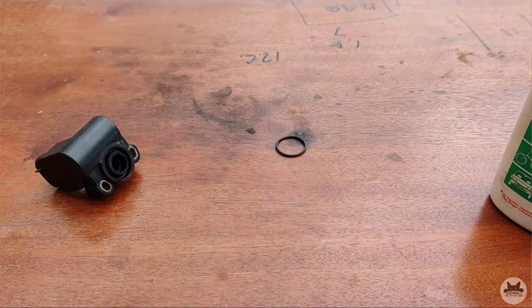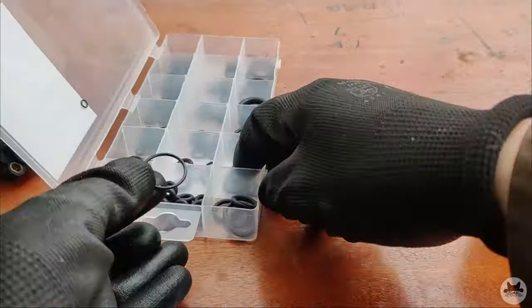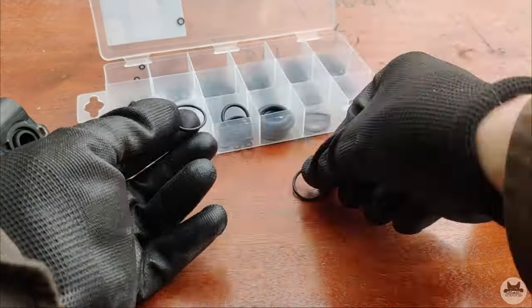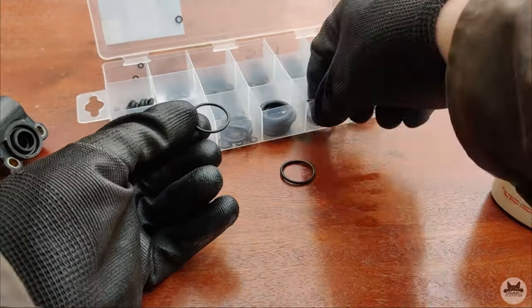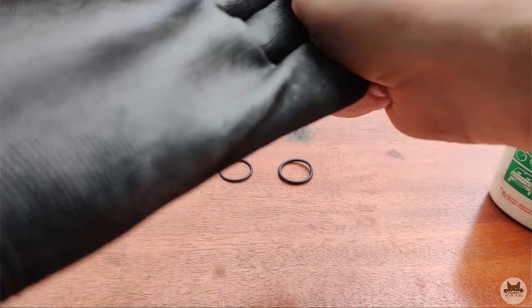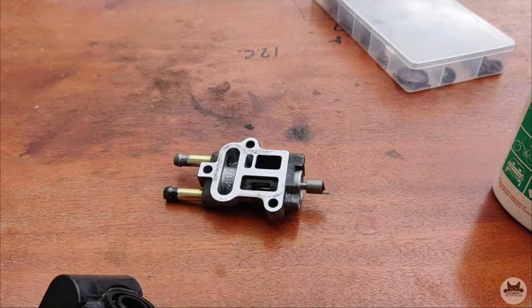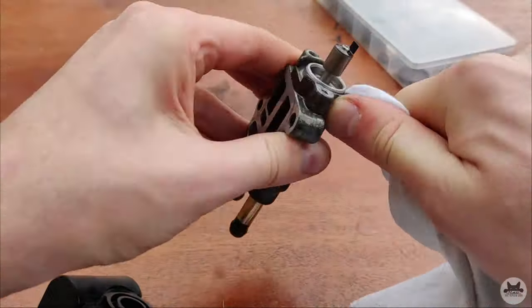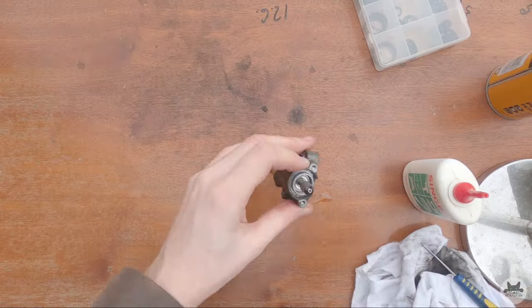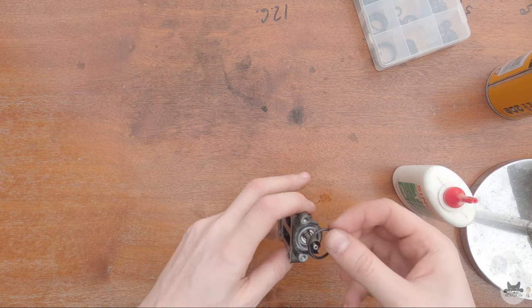The original rubber O-ring seen here was a bit worn, so I decided to replace it. Usually you can find reasonably similar O-rings in universal kits like this one. When you don't have a perfect match, try to use a thicker one like I did here. Make sure the motor mating surface on the IACV is also clean. Then coat the O-ring with some oil and set it in place.